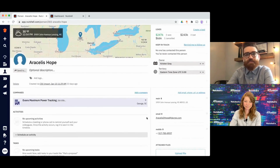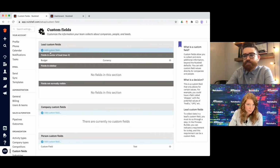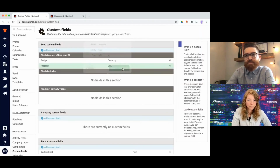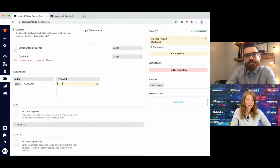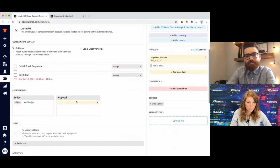Yeah, and that works great for shared documents. What I usually do for that is, maybe you have proposal notes or call notes, we'll just call this proposal. You create a custom field in your account and make it URL type. Just to show you exactly what Jared's talking about, now if I go into a lead, I can paste any link I want in here, and that's going to be clickable by anyone who has access to view this lead, to make sure you're able to have that ongoing collaboration on your documents.